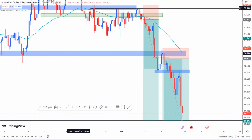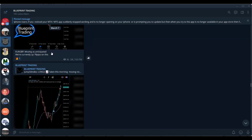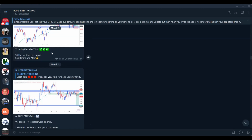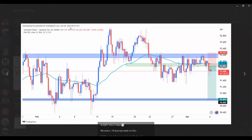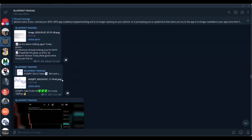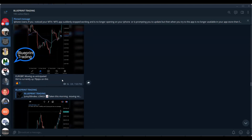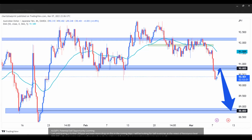And I actually did share the setup with the Telegram channel. As you can see right here, on the 6th, here we are, the first entry for sales on the 6th. You can clearly see the timestamp. And then we had the second sell position on the 7th, just like I already called out on the channel. Actually, on the 8th was when we had the second. And you can see the timestamps also.